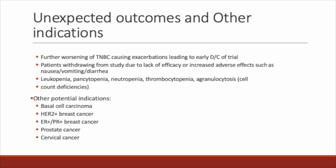Some other potential indications that we plan to pursue are basal cell carcinomas, HER2-negative breast cancers, otherwise known as ER/PR positive, and HER2 positive, as well as prostate and cervical cancers.